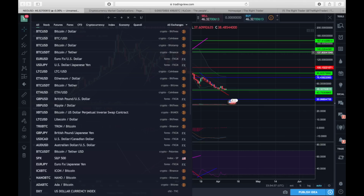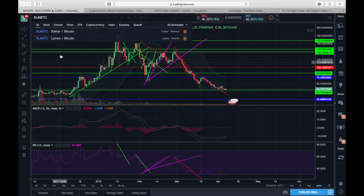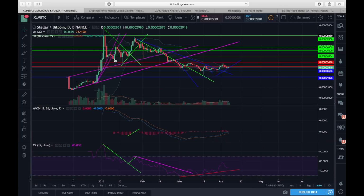Let's take a look next at our next cryptocurrency. That's going to be Stellar, and see what's going on. So Stellar is currently bouncing off its short-term uptrend line. That is a very good sign. Very flat candlesticks right now, so no major bounce, but it is managing to hold above that level for now. And the indicators are all experiencing a pretty slight uptrend.